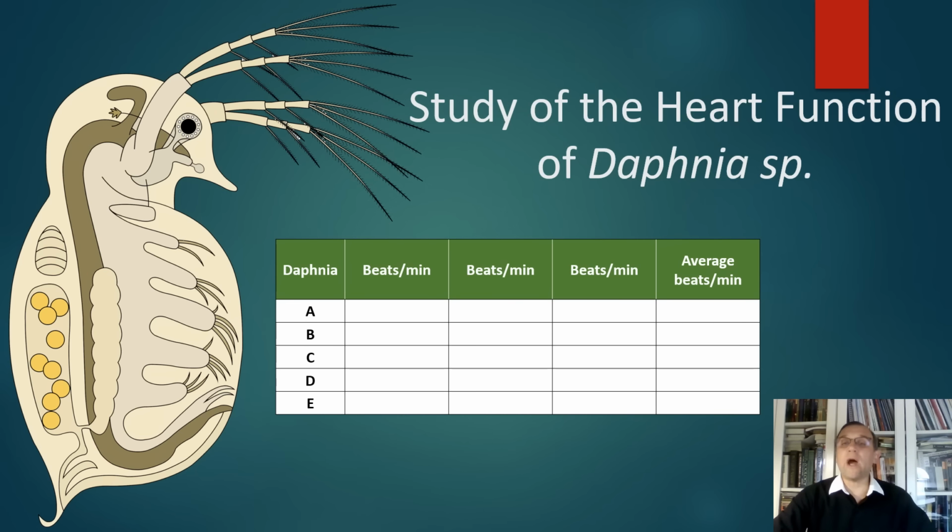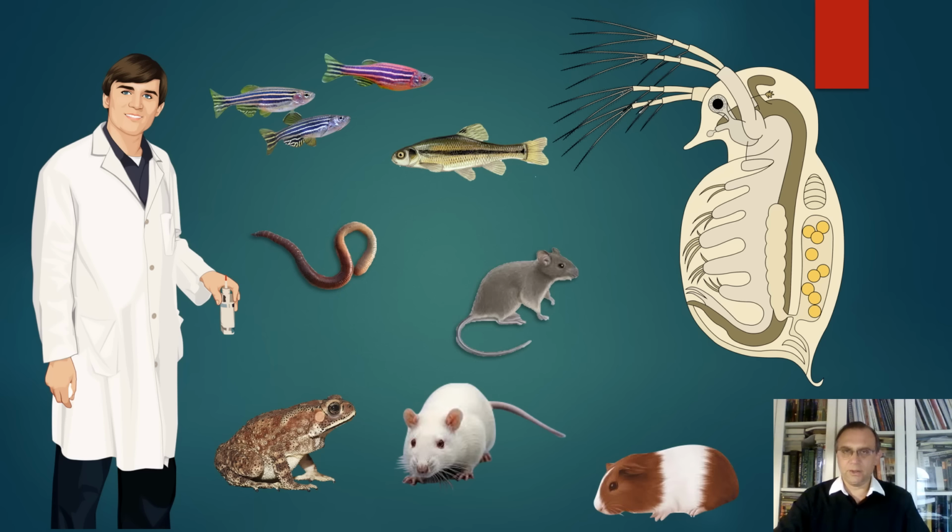One of the most widely used experiments in student laboratories is on the heart function of Daphnia. In order to understand the way human cells, tissue, and organs work, scientists use model organisms in their laboratories. Often those organisms are not closely related to humans. Thus, they could be guinea pigs, rats, mice, hamsters, fish, and even worms and flies.